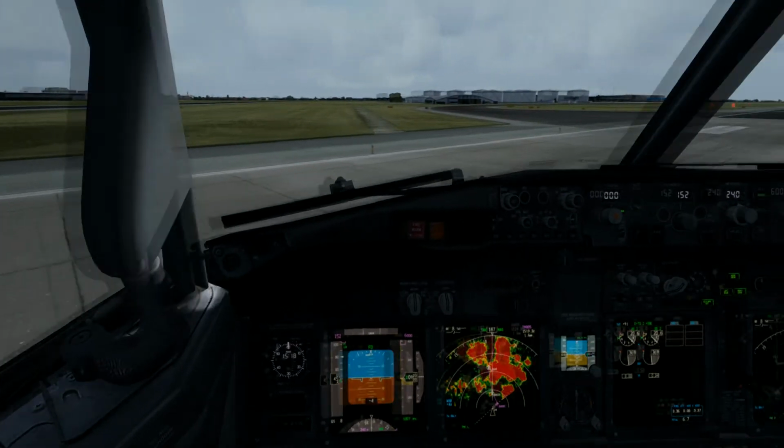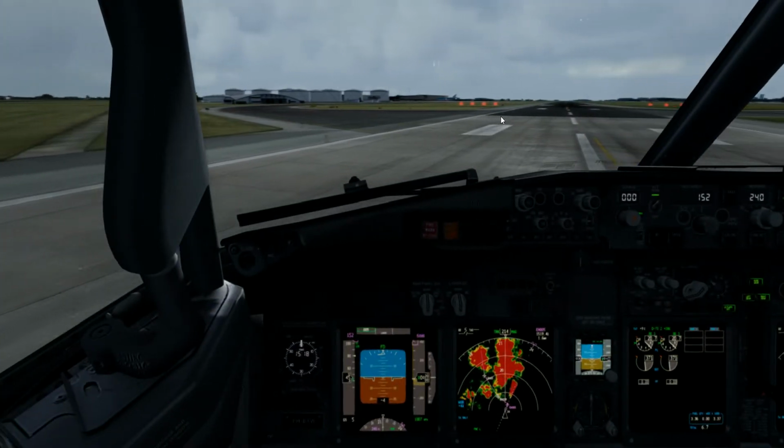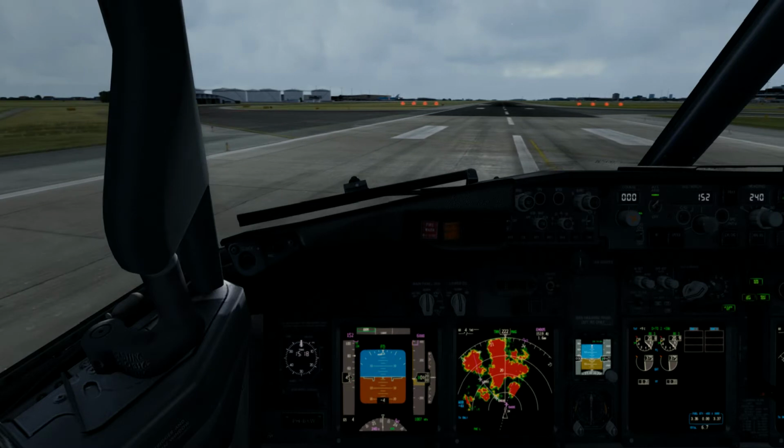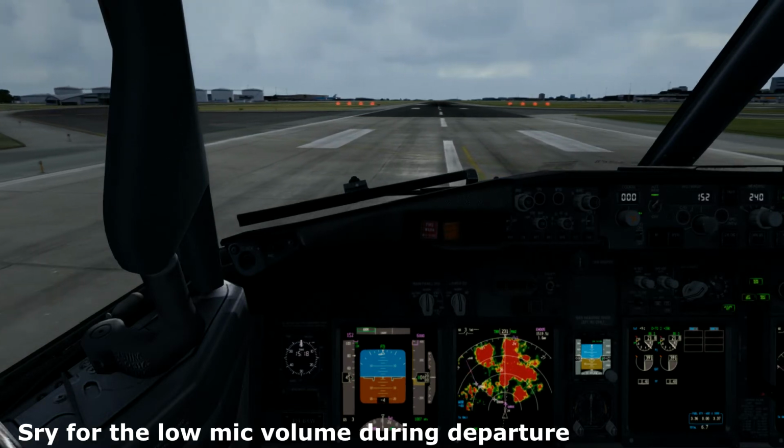27.45, correction, is that offline? Swiss 2761, actually, the radar just went offline, so monitor Unicom 12.8, bye bye. Went offline. 12.8, thank you for service, bye bye.